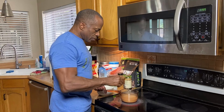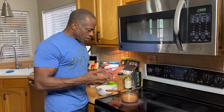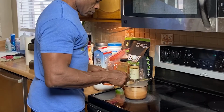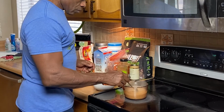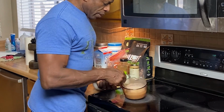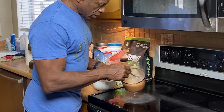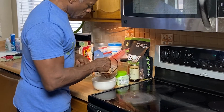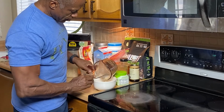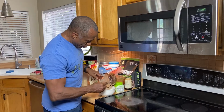Okay, it's starting to boil a little bit. I don't want it to stick, so I'm stirring it at intervals here to keep it from sticking. There. So it's been boiling for about a minute now, and it's not sticking to the pot. And you can see the consistency is thicker now. The consistency is a lot thicker than it was when I first started. I'm gonna pour that right on in like that. And I want every drop.